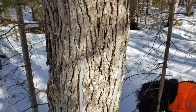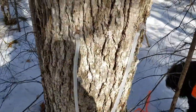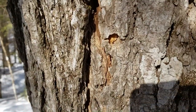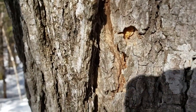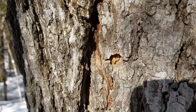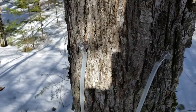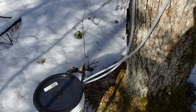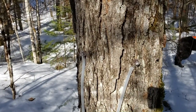Now here's a maple I tapped a really long time ago. I just put another set of taps in here. I was looking along here and I found my old tap hole. I must have put a little old piece of stick in there. That's pretty cool. I probably tapped this one 5 or 6 years ago actually and let it be for a while. Now we're back in action.